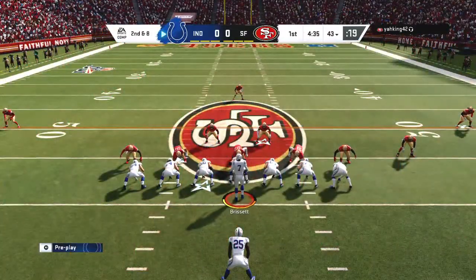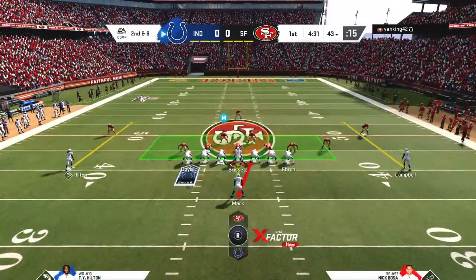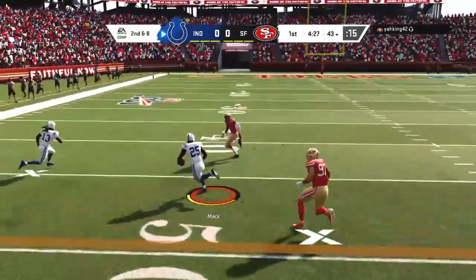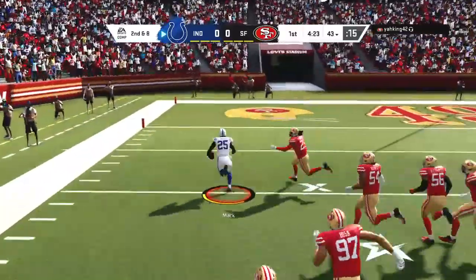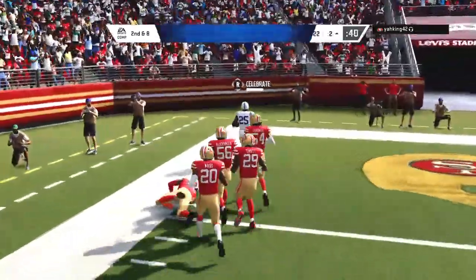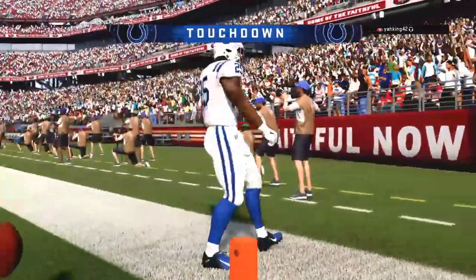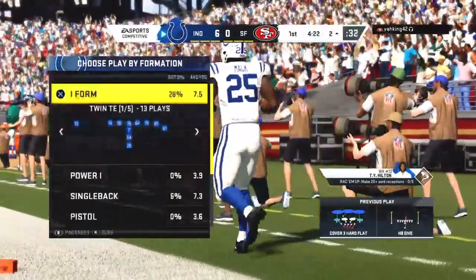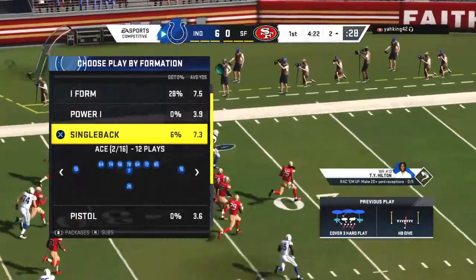The last run good for 2. Here's 2nd and 8. On 2nd down, here's a run with Mack. They find some open field here. And he'll get into the end zone. Touchdown, Indianapolis. Marlon Mack, 57 yards, as his guys are able to strike first here in this opening quarter.